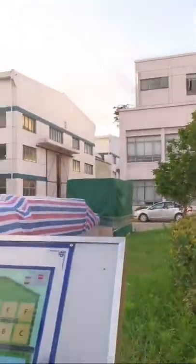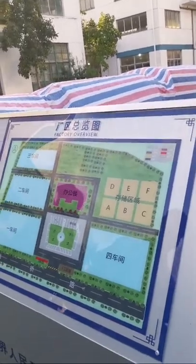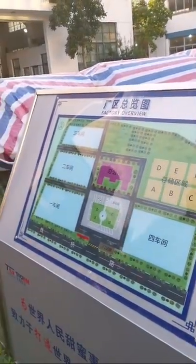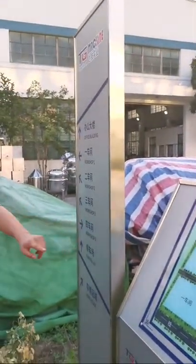Okay, here you can see the warehouses, A, B, C, D, E, F. So the place is pretty big. Okay, let's go to the number four workshop. Alright, these machines are already ready to ship.